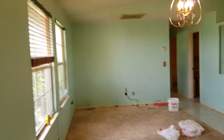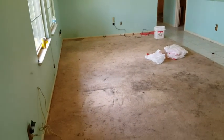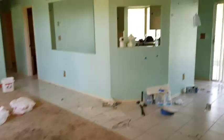Looks like they got rid of almost everything. So, big living room. We're going to get rid of this carpet and either put a different tile in where the carpet is with a border, because the tile that's in there is actually very, very nice. So we will either carpet that or tile it.